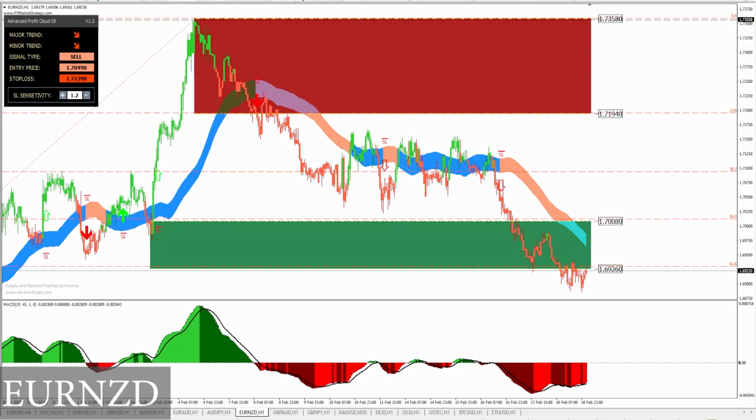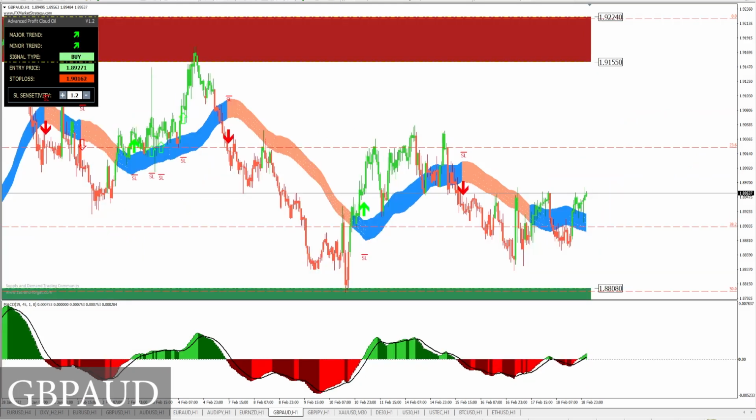Euro New Zealand, guys, I think this is going only to be an up move to 1.7194. So this is only a buy, no sell. So be careful with this one. Pound Australian, the same scenario. We're looking for an up move right here all the way to 1.9150 again. Don't take any sell here, okay? So I think this is only a buy.